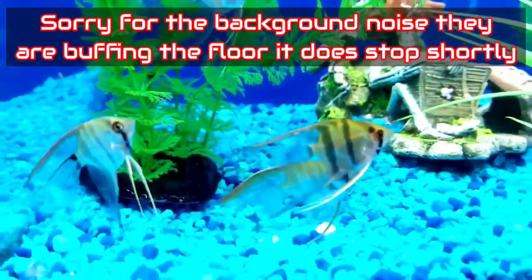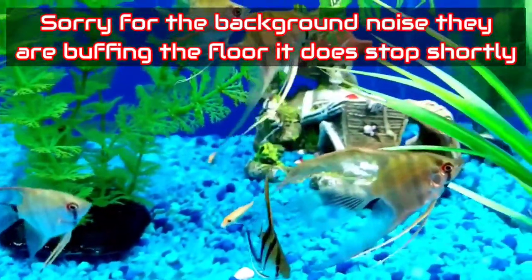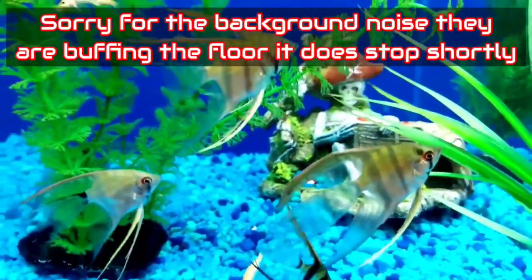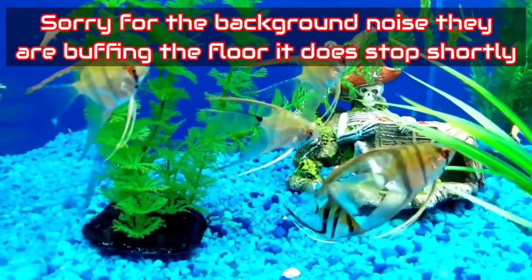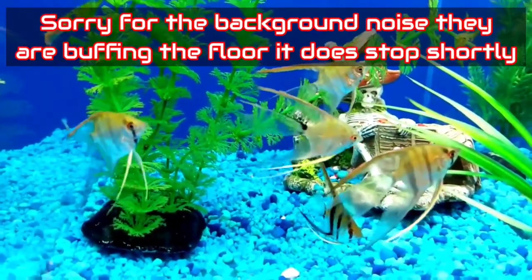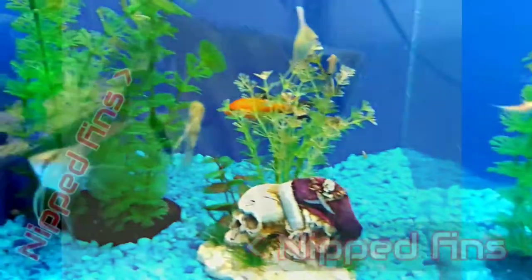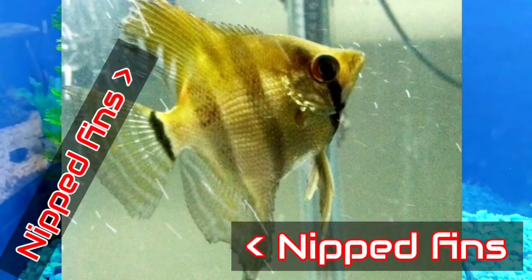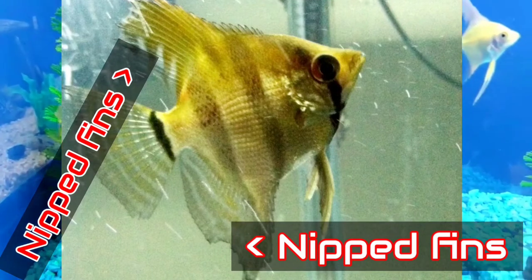Now take a look at their body, their coloration. At a pet store, they're going to be kind of washed out because they probably just got there a couple days ago. They're still stressed. You want to look to see if any nipping is going on. If you see any chunks taken out of their fins.